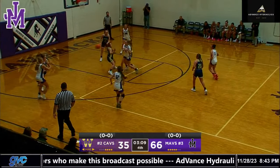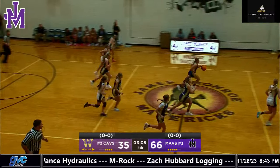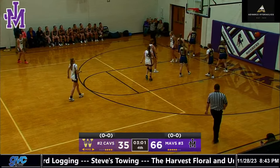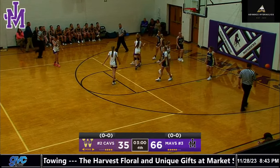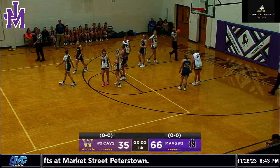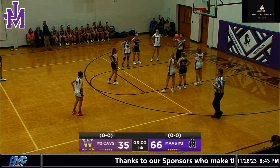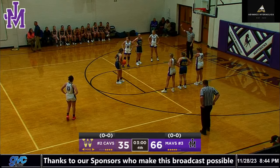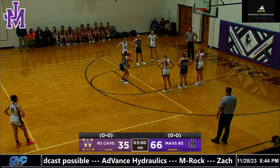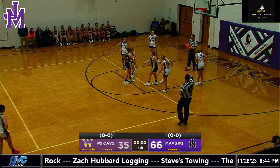Dunlap with the ball, goes into the paint, tries to get a pass out to Ava Dunlap, but it's stolen away. Ball up to Redden. Redden drives down the left side against Ava Dunlap. Shot up, no good, but a foul, and it'll go against Dunlap. Two shots coming here for Briley Redden. First one in the air for the left-hander, and she's got it.